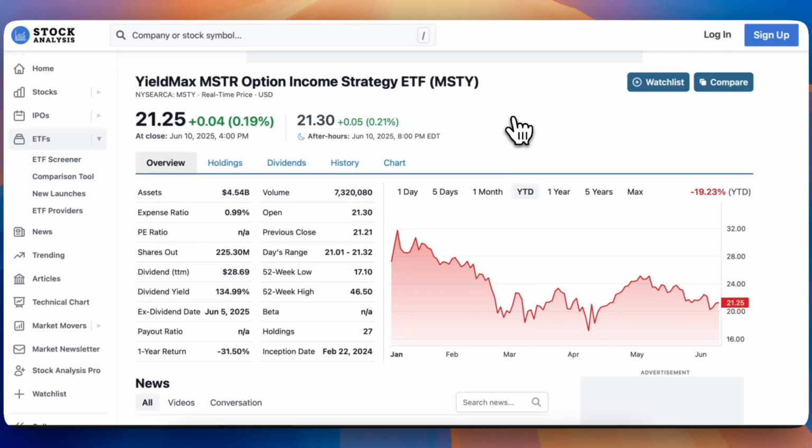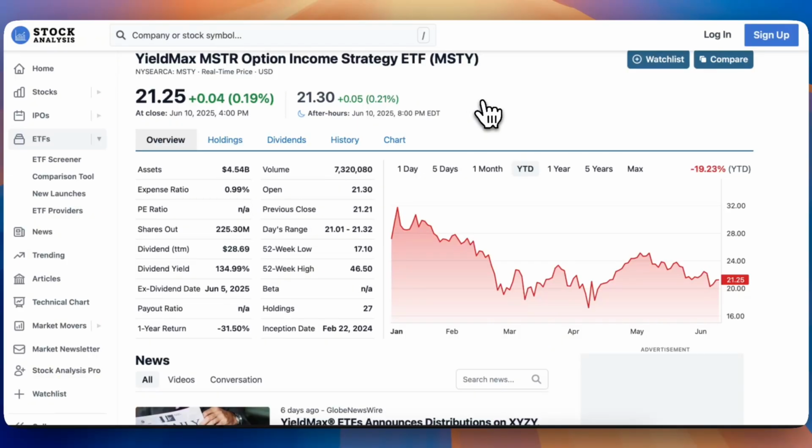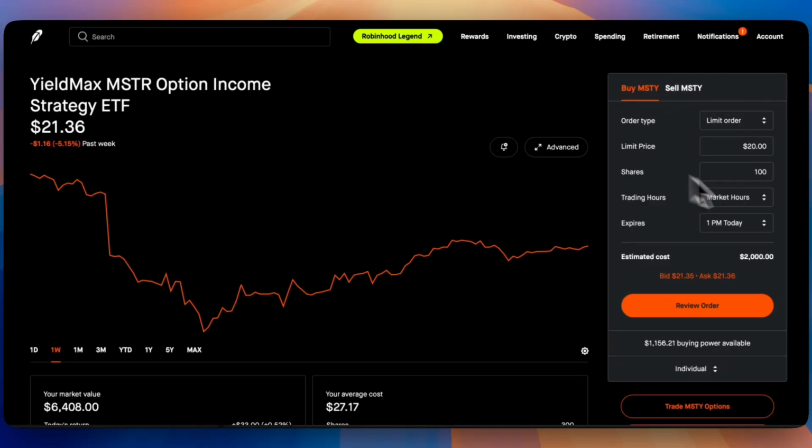Another bonus tip is to use limit orders with patience. MSTY is a volatile stock due to its tie to MicroStrategy, MSTR, and its use of options. So you want to utilize limit orders near key technical levels or after red days. Take a look at the past week, it had a severe drop between June 4th and June 5th, and a lot of people are going to take this as a very good buying opportunity when it drops significantly. And as we can see, if you did buy around this $20 mark, it did recover all the way up to $21.36.